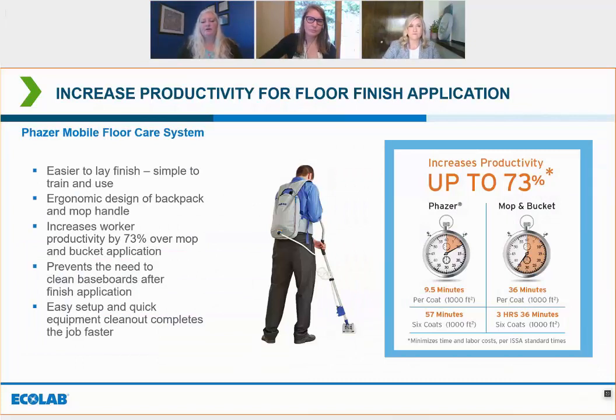Coated floors take a lot of work. Traditional string mop application is time-consuming and takes a skilled hand for proper application. The patented ergonomic floor finish application system improves productivity and safety, delivers ultimate worker comfort, and reduces product and packaging waste. The ergonomically designed backpack fits comfortably on the operator and eliminates bending, reaching, and wringing of string mops.